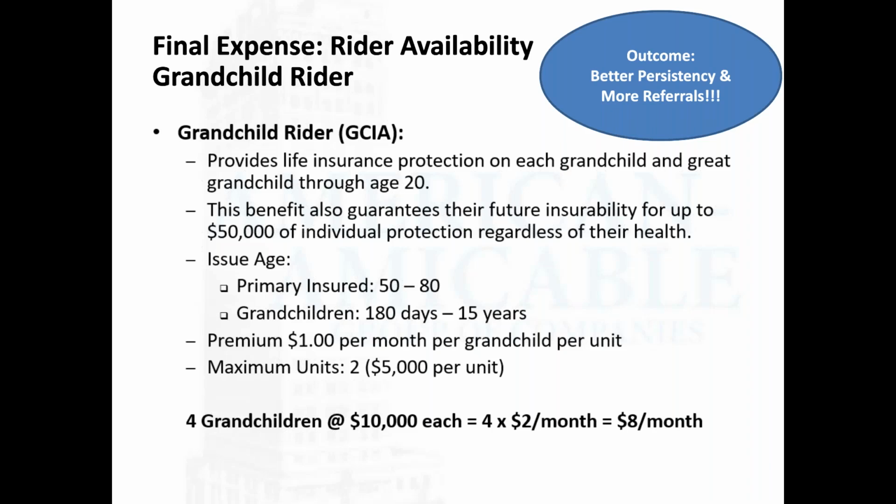Number 1, you can get better persistency. Now, what do I mean by that? Well, persistency-wise, when your client down the road, 2 years, 3 years, 5 years down the road, decides or is looking at possibly canceling the policy on you for whatever reason. Maybe they can't afford it, maybe they don't remember the benefits of it, who knows? And they call you up and say, hey, Mr. Agent, I need to cancel my policy.